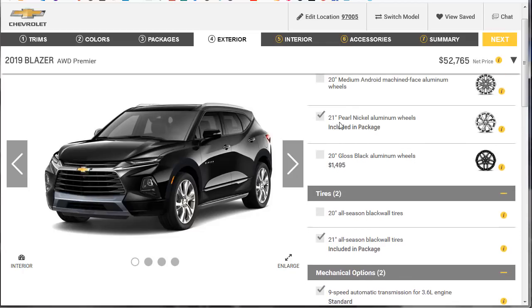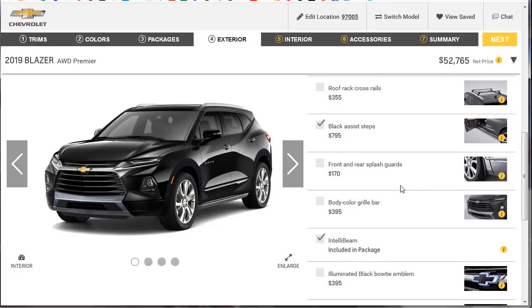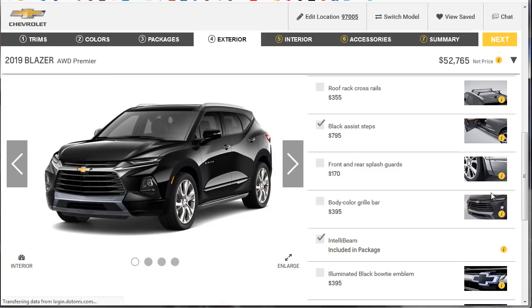Yep, we still have the 21-inch wheels. I just want to double check. Now I'm all nervous about it. How about the body color grill bar? Now, what's that all about? Oh, I guess that's right here. We probably don't need to worry about that because our vehicle is black. I don't think we need to worry about that.